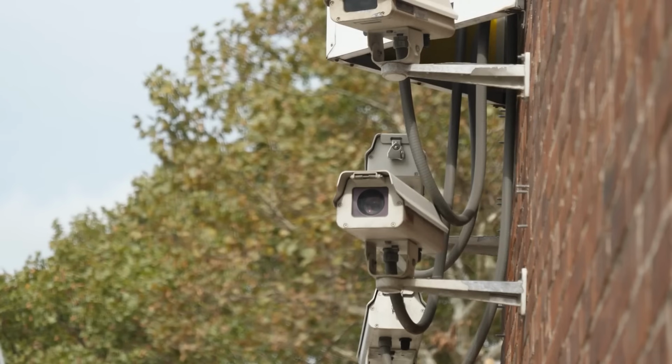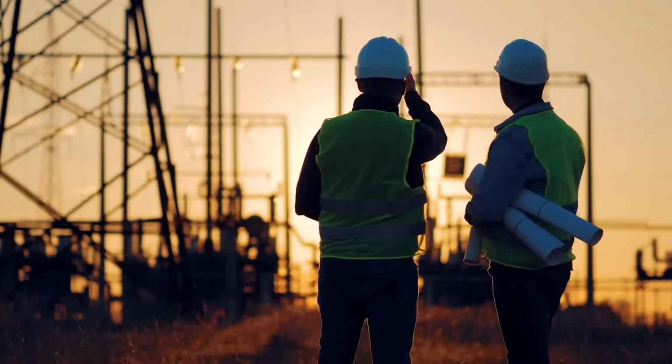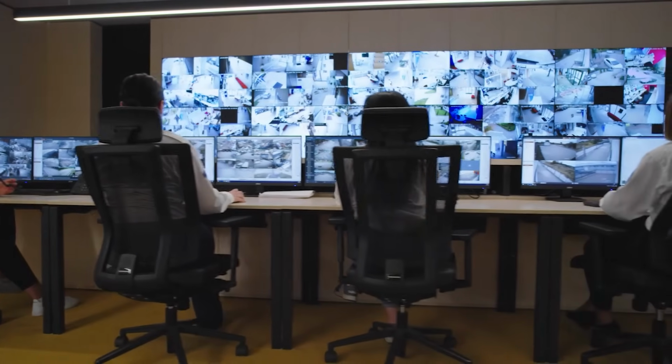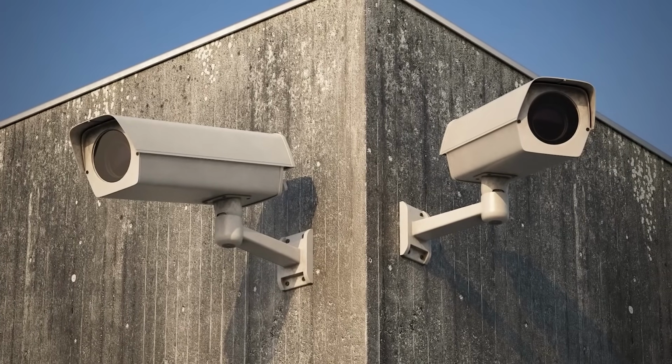Cameras equipped with facial recognition and behavior analysis software can detect potential hazards in real time, like a worker not wearing a helmet or entering a restricted area. These systems alert supervisors instantly, preventing accidents before they occur. It is like having a safety officer who never takes a coffee break.